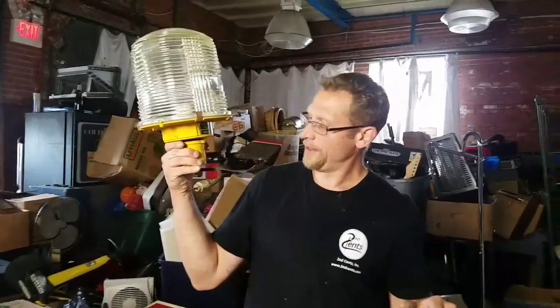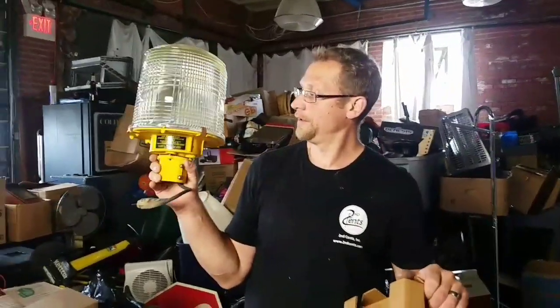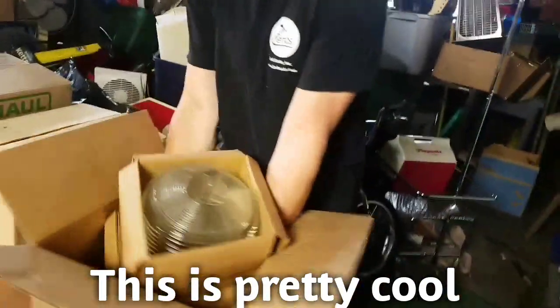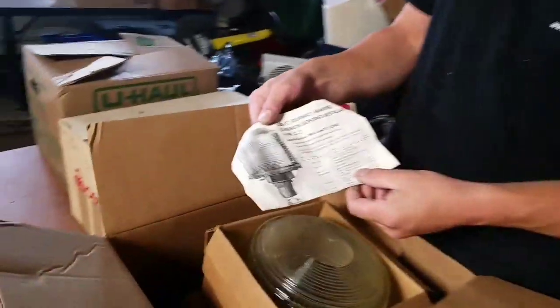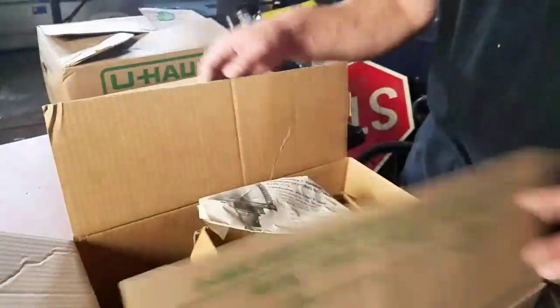It says light runway marker. So I'm assuming this is for a runway on an airport right there. So that's a vintage runway light. I'm assuming somebody's gonna want it. I mean, it looks brand new. You got the paperwork right here. You put that in your yard, Chachi. So you don't miss the driveway, you know what I'm saying?